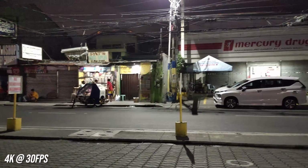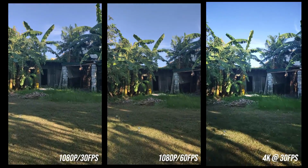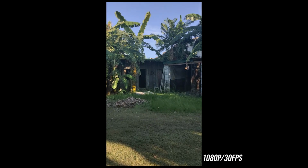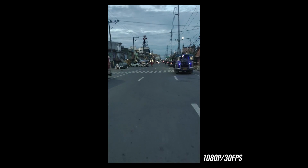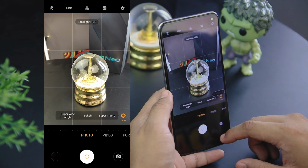Now switching to the video mode, we get a max 4K video resolution at 30 frames, 1080p at 60, and 1080p at 30 frames. They said it has an EIS on the Vivo V19 Neo, and yes, it has a stable video mode, but unfortunately, it was only available when you switch to 1080p at 30 frames. On the front selfie video, we can record at max 1080p at 30 frames, and we get a nice and somehow bright video.